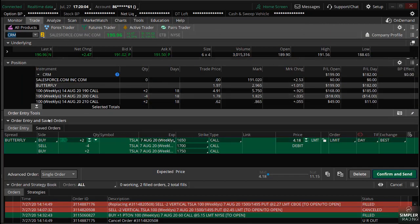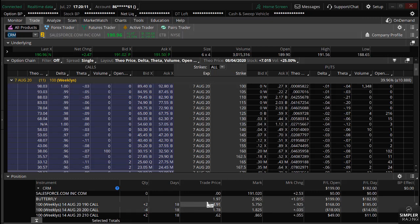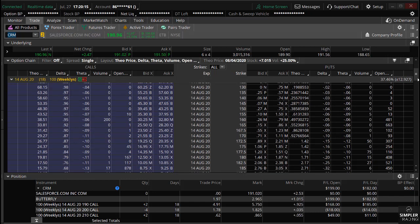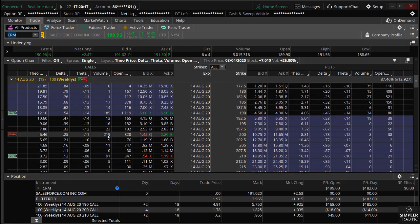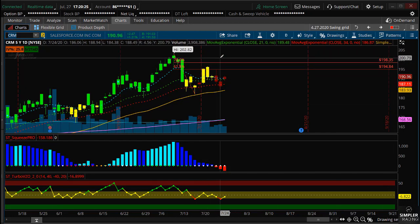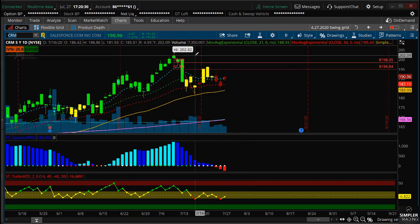So for Salesforce, I was looking for a butterfly to the $200 price point. Basically, I like to look for areas of high open interest. I also like to look for areas where I think the price is going to head to, usually a combination of fib levels and some area of resistance. The level that I picked was a level just previously under the all-time high.